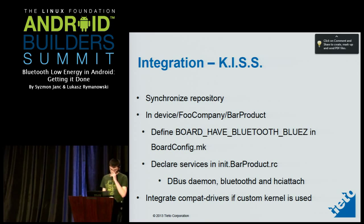And the last thing is that we want that solution to be easy to integrate into people's projects. We want to have a very easy solution to enable low energy support in custom projects. So we try to wrap everything inside build config flags. Let's say you have some product based on AOSP and you want to have low energy support. Basically, you will have to synchronize with a repository. It's not available on the net yet. I don't know if it will be or not, let's see.